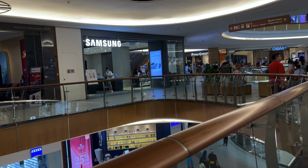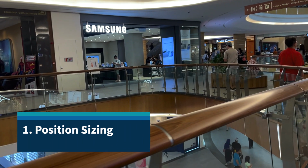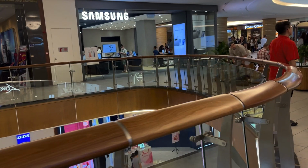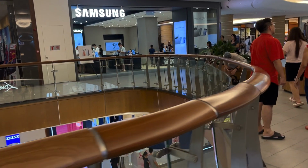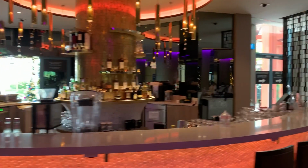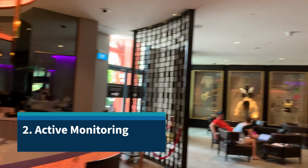So, how should you approach them? First, position sizing is crucial. If you're a conservative investor, you might not want to go beyond 20% to 30% of your REIT allocation in satellite REITs. If you're more aggressive, you might go higher, but only if you're comfortable handling the volatility that comes with it. Second, active monitoring is necessary.